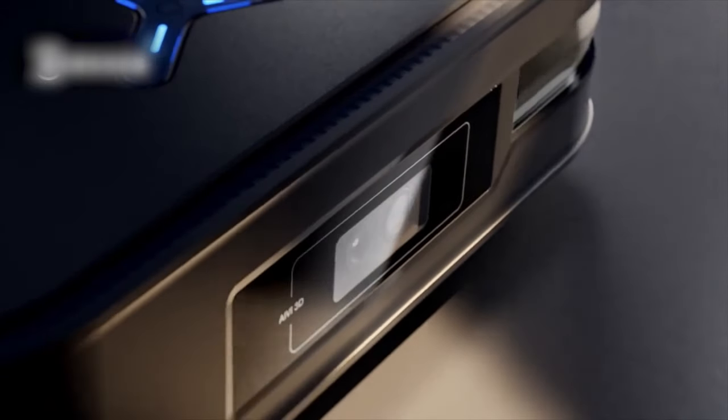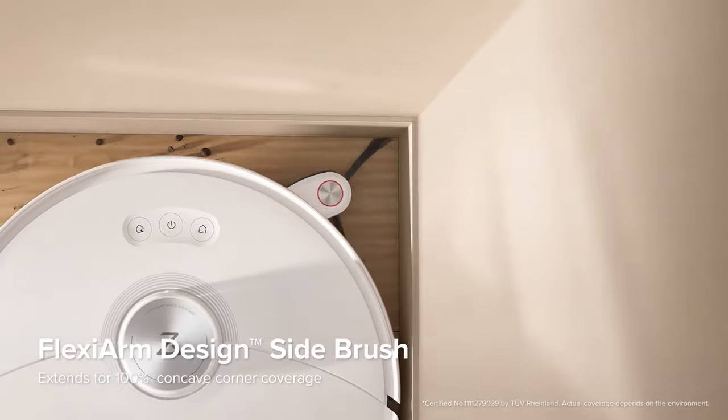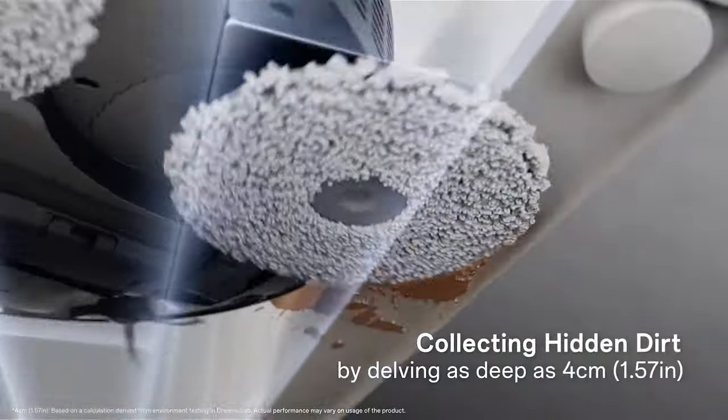The evolution of vacuum robots in the last year is unbelievable. In today's video, we will share with you the most incredible and innovative vacuum robots you can find in 2024.